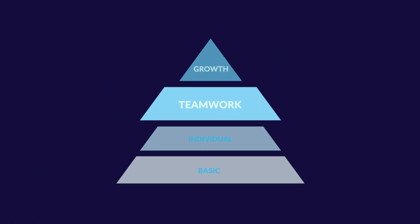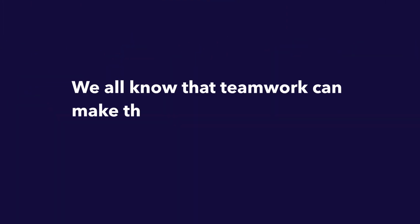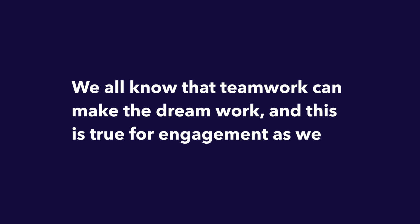Next up are teamwork needs. We all know that teamwork can make the dream work, and this is true for engagement as well.